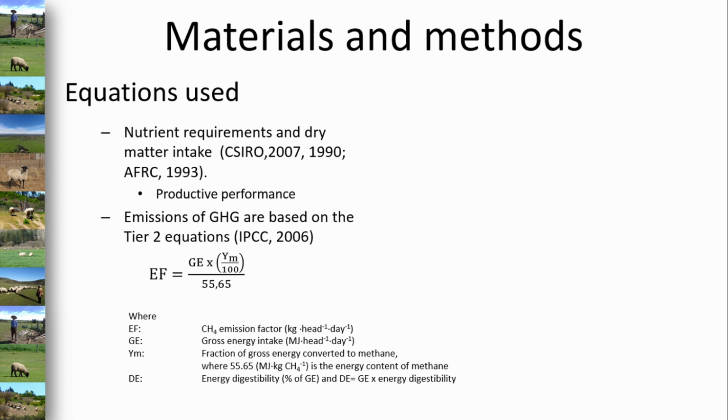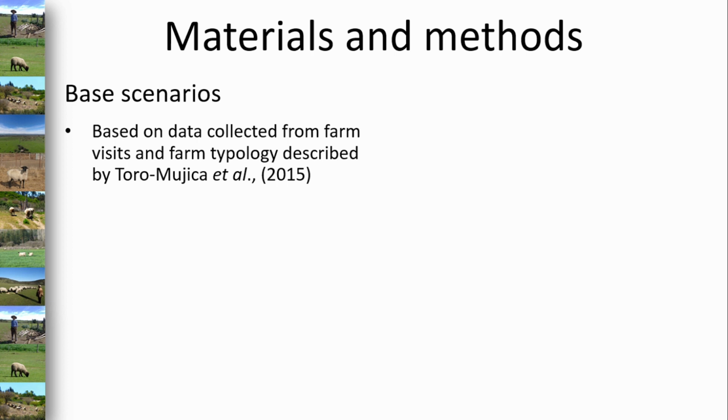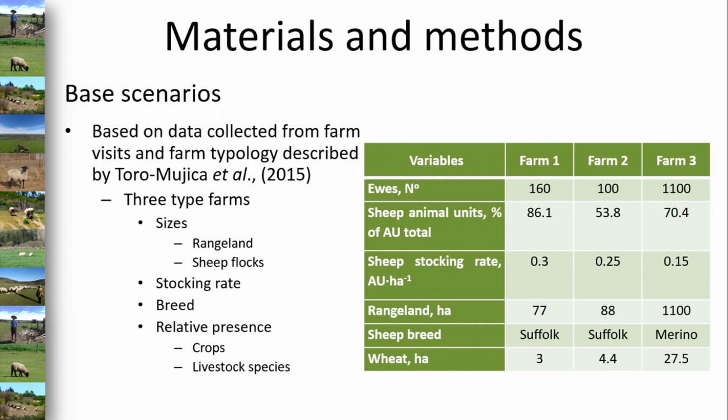Emission of greenhouse gases are based on Tier 2 equations that relate gross energy intake to the production of gases. Stochastic variables include native and sown pasture growth rate, voluntary intake, and mortality of ewe and lamb. Based on data collection from farms visited and farm typology described by Toro, Mujica et al., 3 farm types were used as base scenario. The differences between farms, as shown in the table, are related to flock size, surface, pasture, stocking rate, managed breed, and relative presence of crop and livestock species.